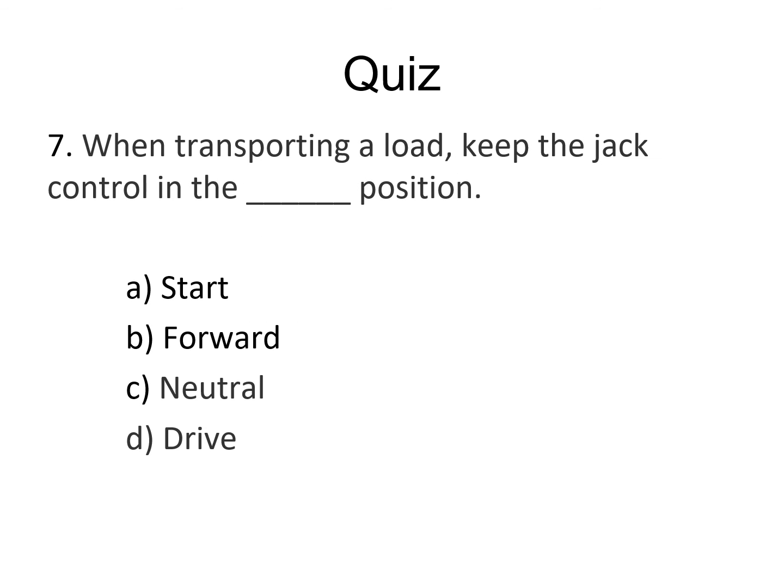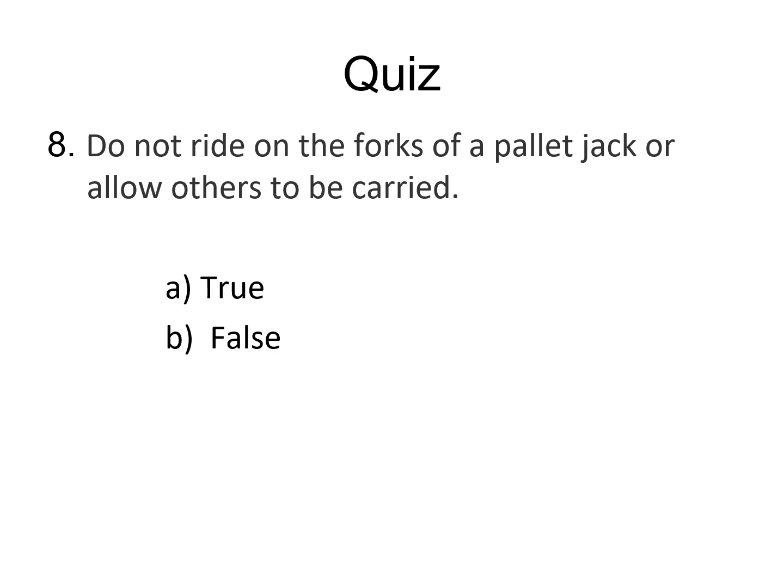Question 7. When transporting a load, keep the jack control in the blank position. A, start. B, forward. C, neutral. D, drive. Question 8. Do not ride on the forks of a pallet jack or allow others to be carried. A, true. B, false.